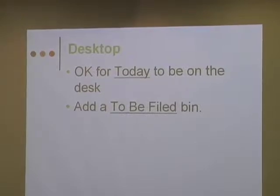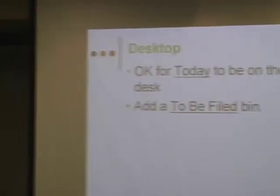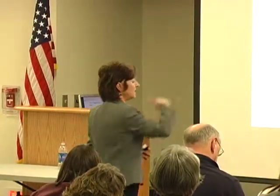So while you're waiting to file that stuff, you need a place for it. It's not another pile. It's not your inbox. We know it's not your inbox because your traffic flow now is: my inbox, my active projects, today I'm doing this, and maybe over there, to be filed. So there's the flow.